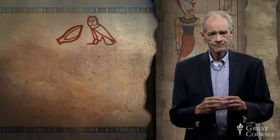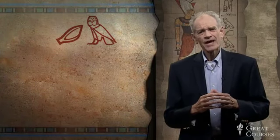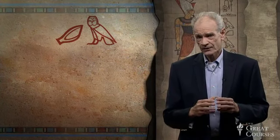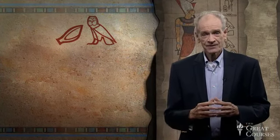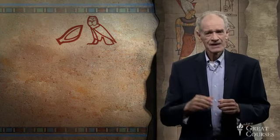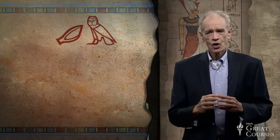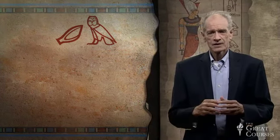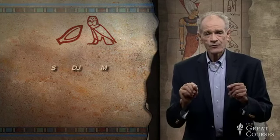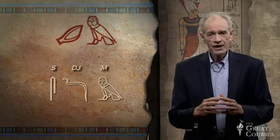Here it is. This is an unusual one. Look at it. You won't be able to tell me how it's pronounced because it's tricky. The ear hieroglyph, that's our first hieroglyph, an ear, is a triliteral representing three sounds, one after the other. S, J, and M. It's as if we wrote the folded cloth, serpent, and owl, one after the other.